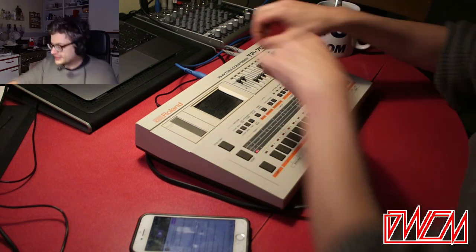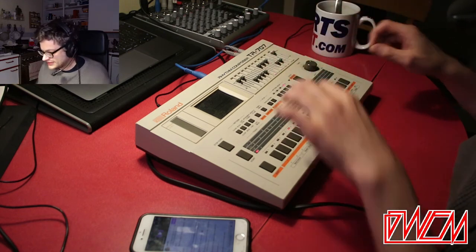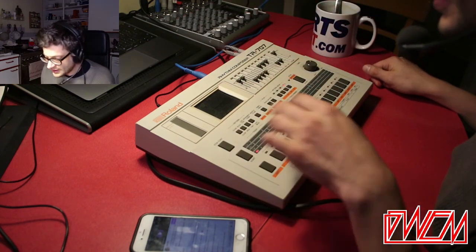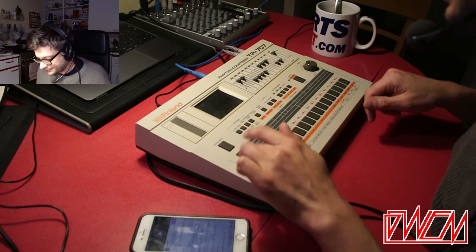And so on. Now, with these sliders, if you're used to DJing and kind of knocking crossfaders and stuff, it's second nature. I'm going to add a crash cymbal now, just on the first step.